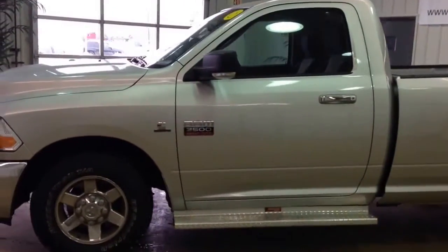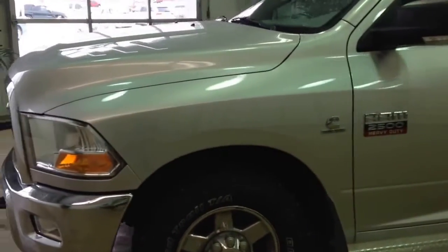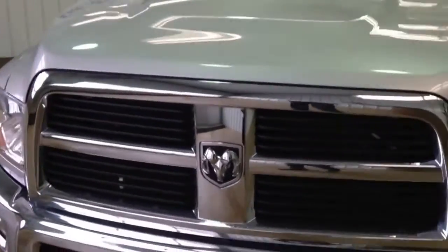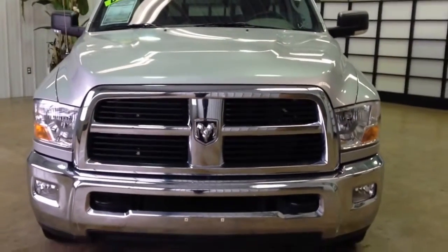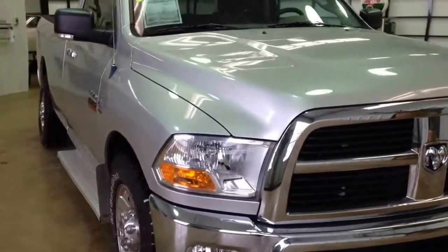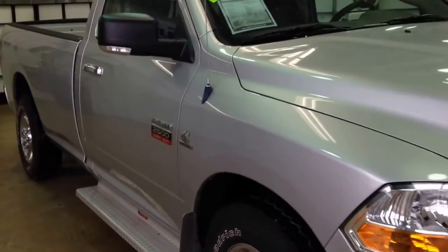Alrighty, this does just about conclude our quick walk around this 2010 Dodge Ram 2500. If you have any questions or would like to see this vehicle in person, please contact our dealership. One of our friendly sales staff will be more than happy to answer any questions that you may have.